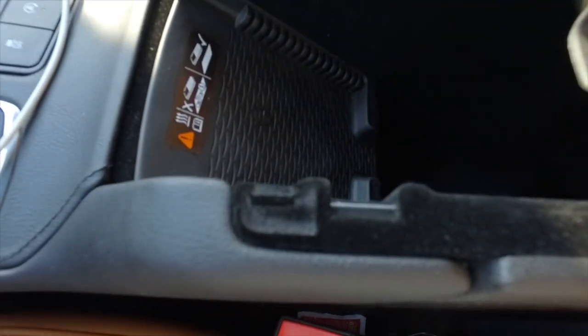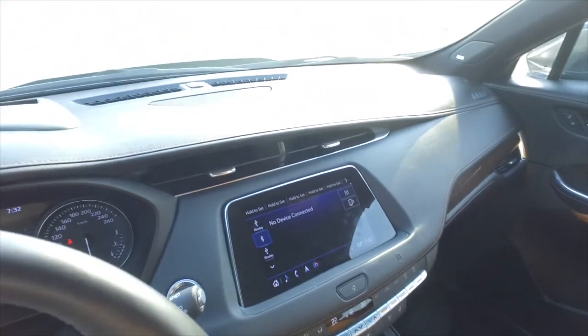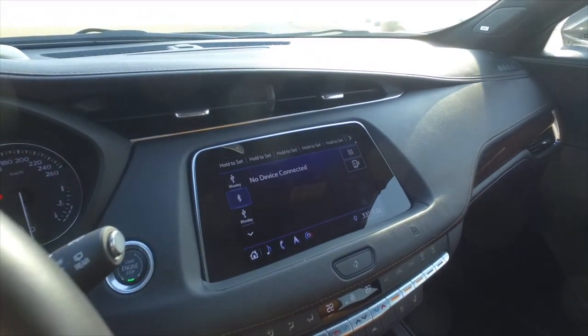It's got a Qi charging point down here. It's got a wallet holder, I guess. Not a very big space, but for two people, it's more than enough. For more than two people, it could be a little cramped.